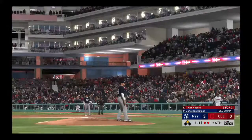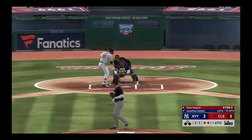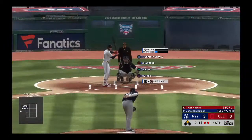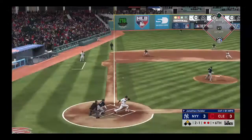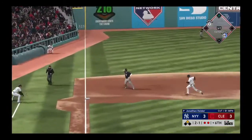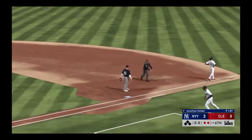Breaking ball below the zone. That's ball 1. No offer on that one. 2 balls and a strike. He certainly has an open base down there, but you don't want your defender standing flat-footed for much longer. Throw on to Voit takes care of him, and the inning is over.